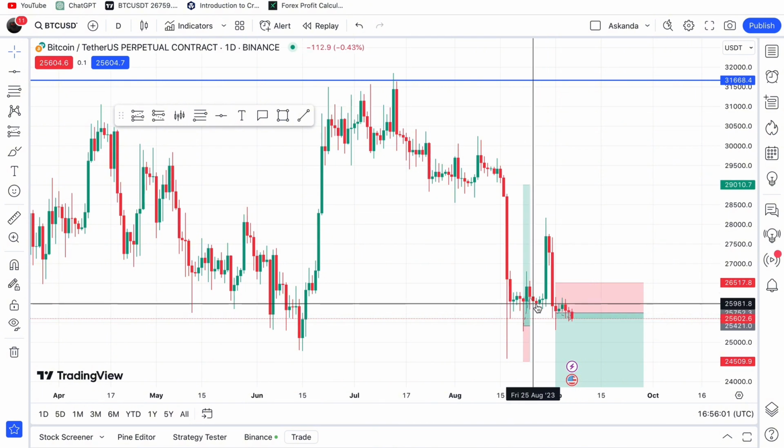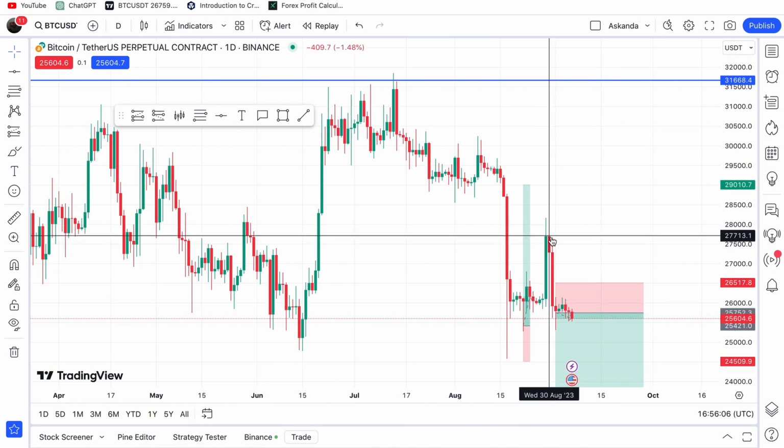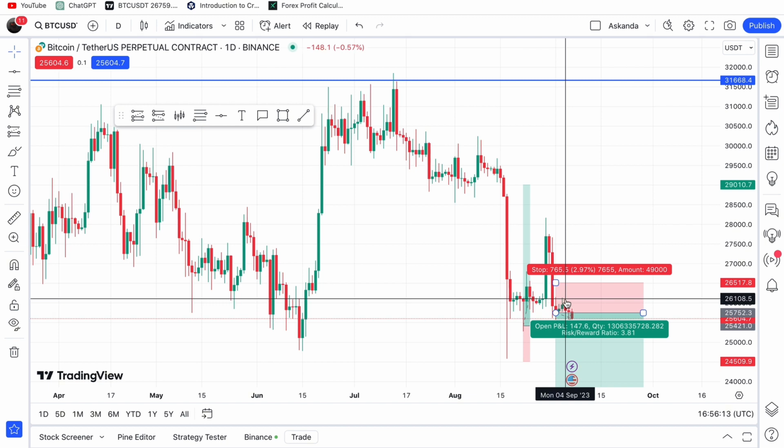Look at it. Bitcoin tried to move to the upside. Look at this pin bar. It pushes it down. When the NFT was released, now it's at the downtrend. So this is my position.